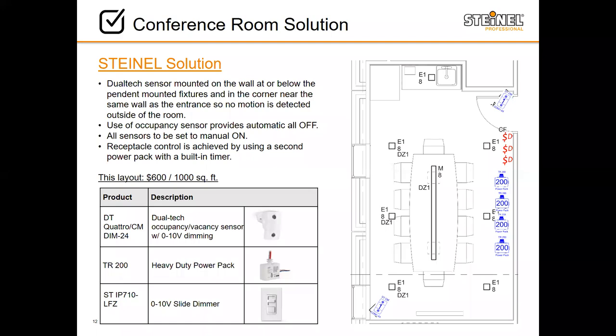Thank you. And one more. What if the requirement is a standalone multi-zone control via single gang wall station? A standalone multi-zone control via a single gang wall station. Trying to understand a little bit.